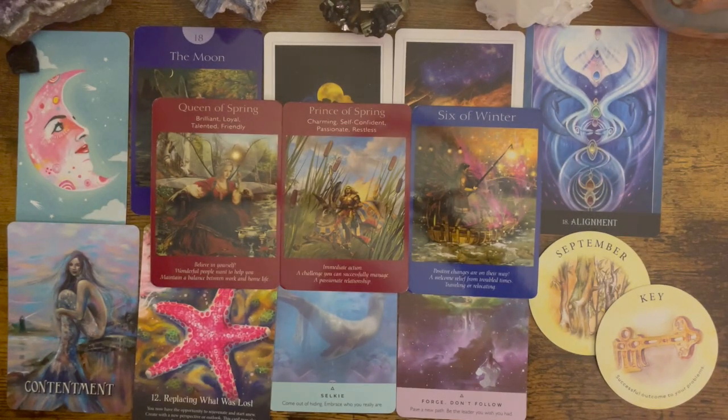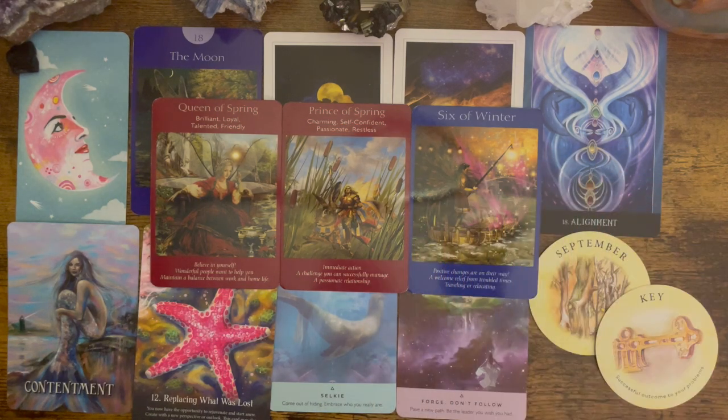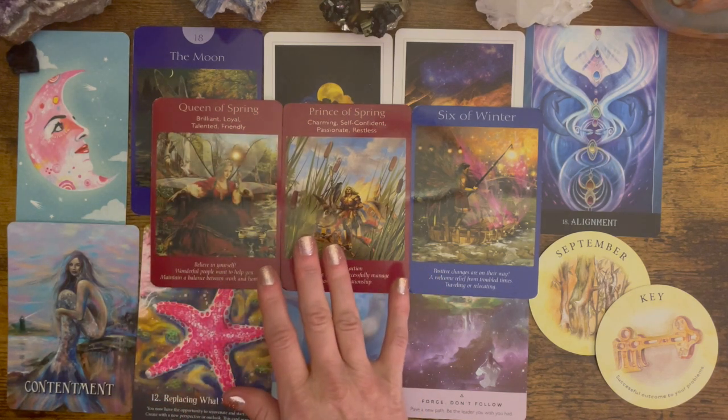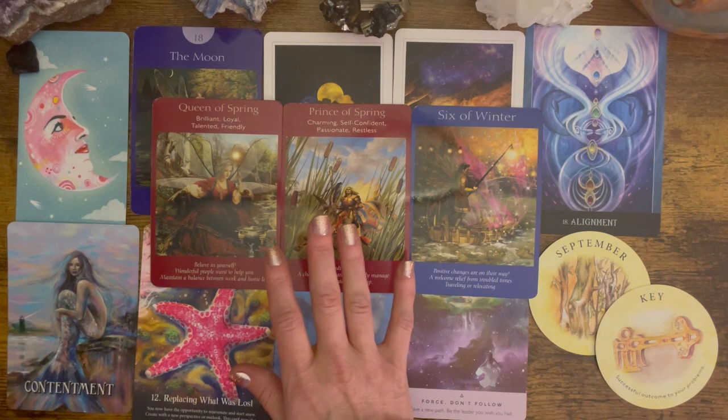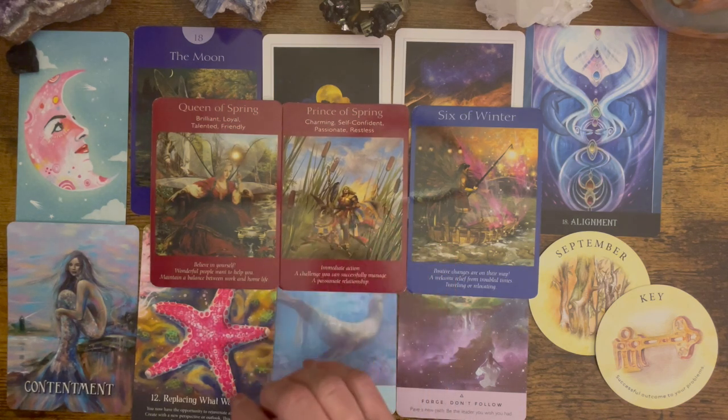Mountain air. Okay, yeah, traveling and trips for this year. So you may be going on a trip. This is like moving away from all the, the 6 of Winter or the 6 of Swords is kind of moving away from the old, outdated self. The Queen of Wands and the Knight of Wands, very action oriented.